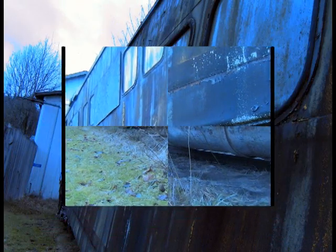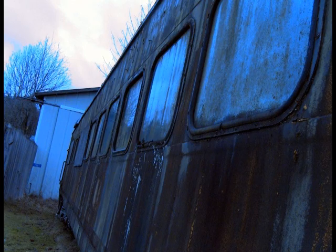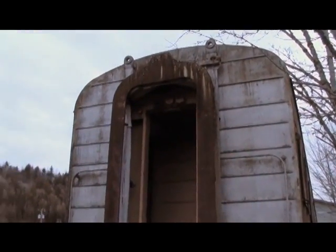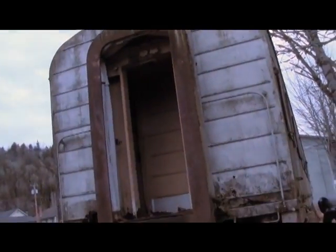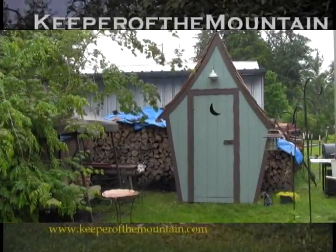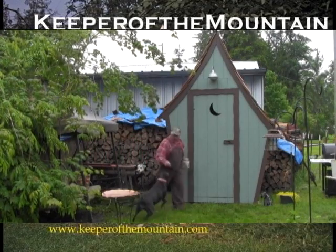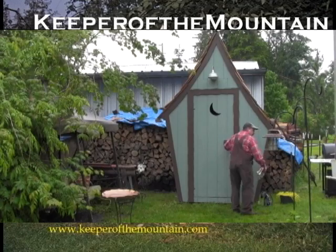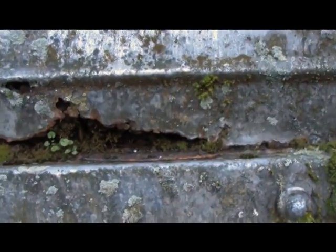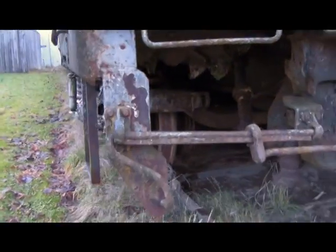This is one of those you would get onto and travel long distances. It's like a sleeper car, I think. I can't really get into it. Can't get inside, but man, there's some really cool stuff here. It's definitely seen its better days. It's a little on the rusty and crusty side. But it's fairly complete, it seems.